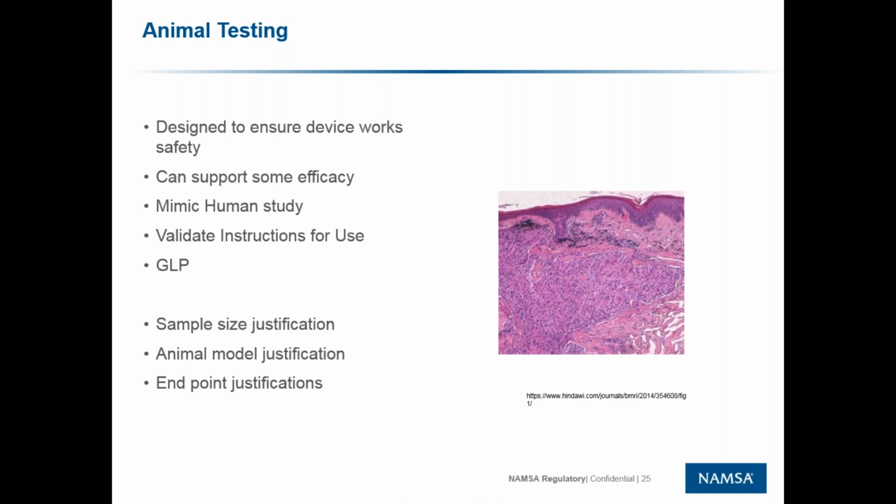So we also need to talk about GLP, good laboratory practices. Ideally, everything that goes into your submissions, your IDE, your 510K, your PMA, your animal tests, all go through GLP. Ideally, there are some one-offs to that as well, but let's make that the exception and not the rule. Also in your protocols, include your sample size justification. These sample sizes are going to be small, right? I was working on one today that was a sample size of 2.